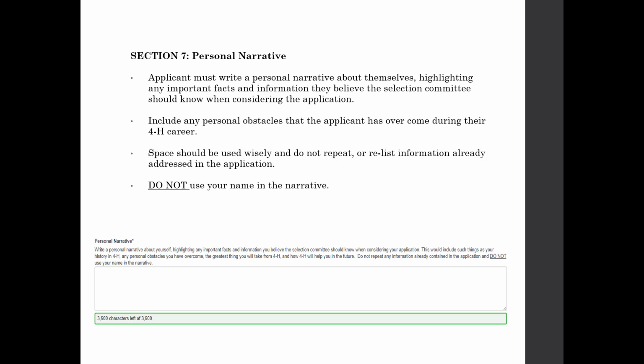Final part is a personal narrative. You have to write about yourself. Give some highlights of what makes you different from everybody else. There is a character count, so this is the time where you talk about anything else about you. You don't need to reiterate what you've already said in your 4-H, in your church, outside of 4-H. This is adding some stuff about family.